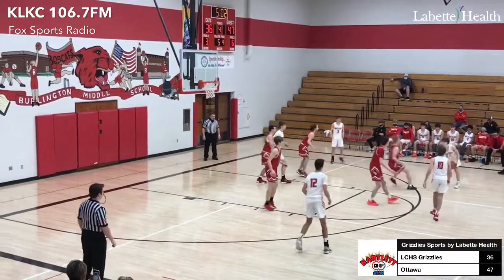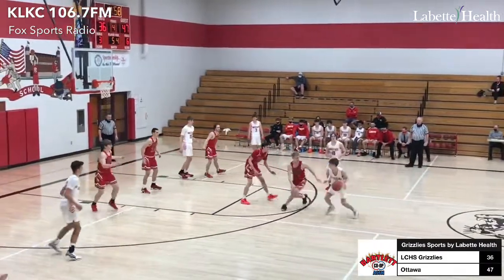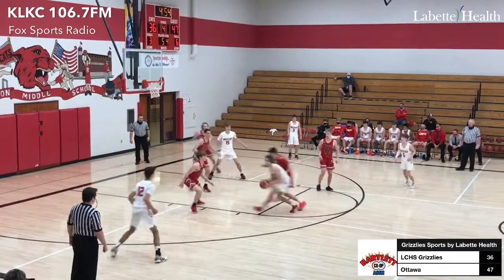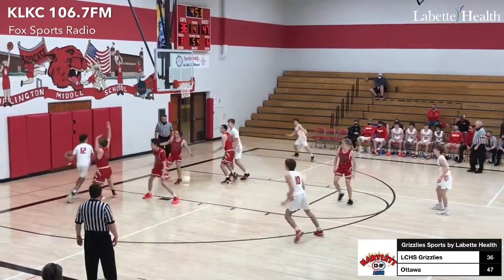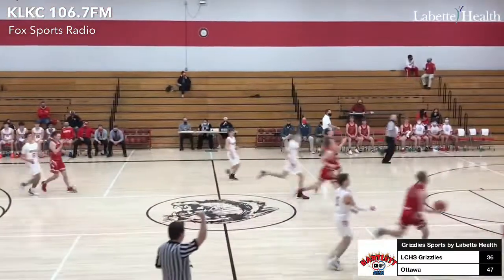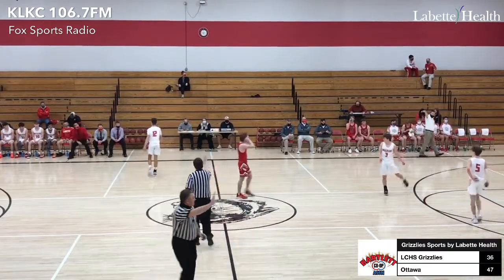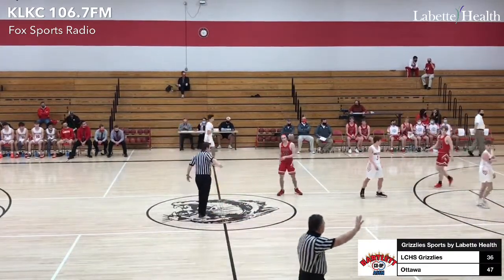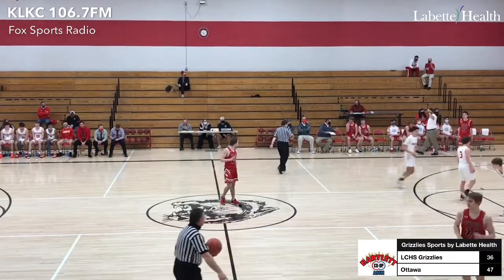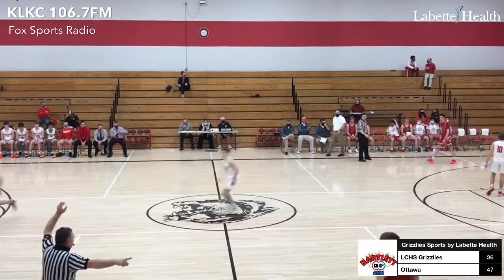Carnahan with it, kicks it over to Heston, guarded by McCullough. He backs it out now. 5 minutes to go in this ball game. Grizzlies trailing by 11. Carnahan has it, drives, gets a foot in the lane, kicks it to Meister. He's going to drive now, kicks it back out, and it's taken by McCullough, trying to get it to Heston. And they're going to get a foul on Eli Heston for the body. As now Heston's going to pick up his second personal foul, and that will be Labette County's 4th team foul.